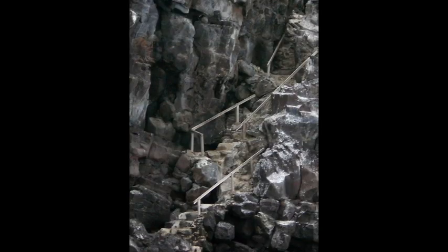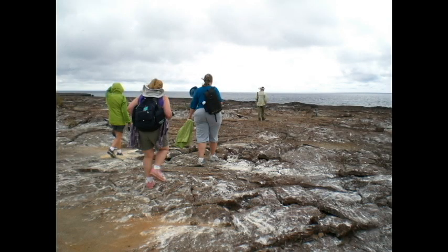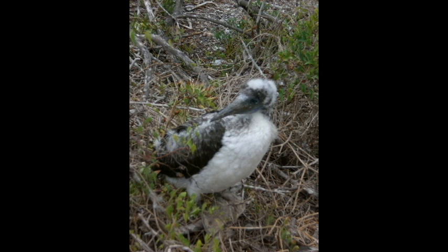We had to climb the stairs to the top of the caldera. And on the way, we saw an owl. This is the top of the caldera. It's pretty flat. And there are frigate birds that nest on this island. This is a young frigate bird. This is a chick.